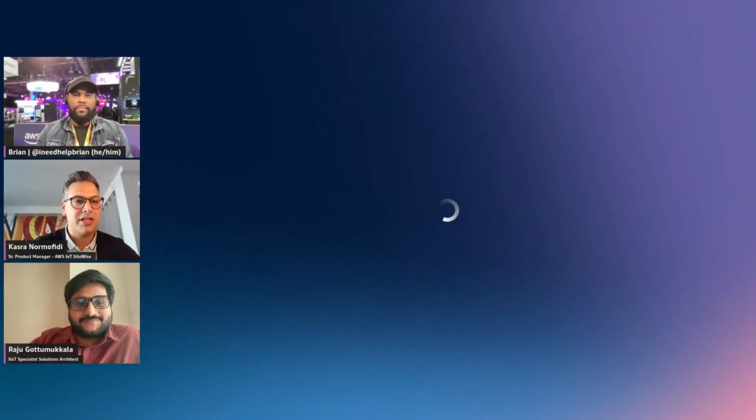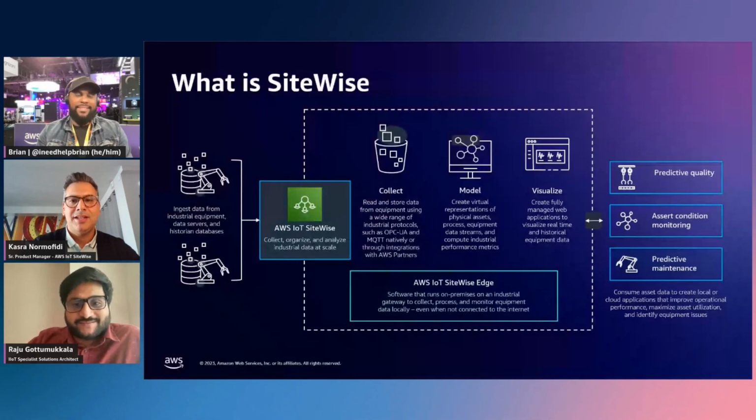So let's talk a little bit about this new feature. I've teased it a little bit, so can you talk a little bit about what this new feature is? Yeah, absolutely. I'm sharing my screen. Are you able to see my screen share? Okay, perfect. Absolutely. Okay, excellent.